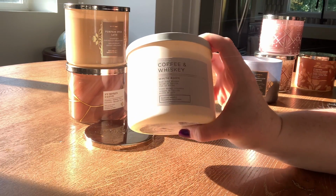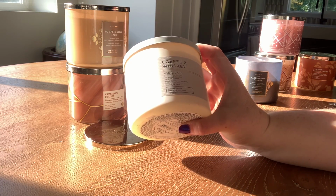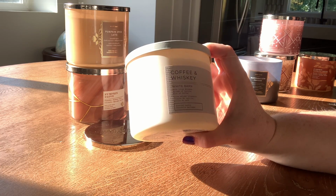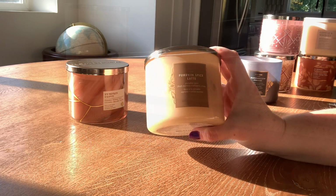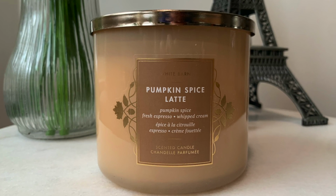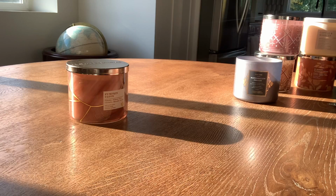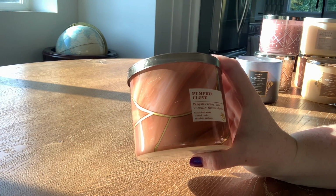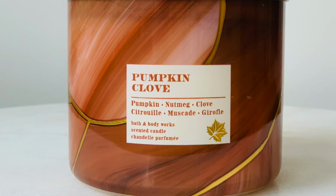And this is the one that was getting really darn close to winning, actually beating out Marshmallow Fireside, but it didn't quite make it. And this is the Coffee and Whiskey, described as bold Irish whiskey, splash of vanilla, and a hint of coffee. Then we have the Pumpkin Spice Latte, described as pumpkin pie spice, freshly brewed espresso, homemade whipped cream with a sprinkling of cinnamon sugar. And the last one that you can pick from is called Pumpkin Clove, described as clove buds, ground cinnamon, a pinch of nutmeg, and fresh pumpkin.